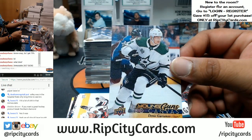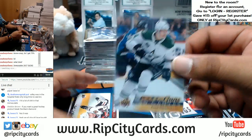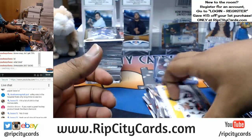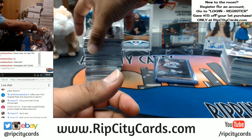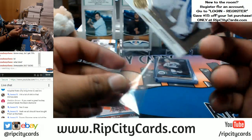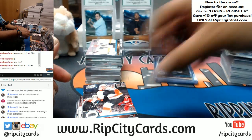Young Guns, upper deck canvas of Denis Gurianov for the Stars. Man, I do not envy the sorters on this. This stuff is going to be tough to sort because we don't have any hockey mats, so they're going to have to go one by one. Frederik Andersen, Shining Star.